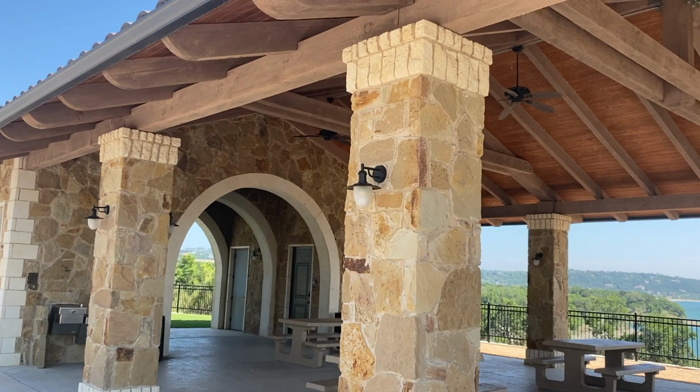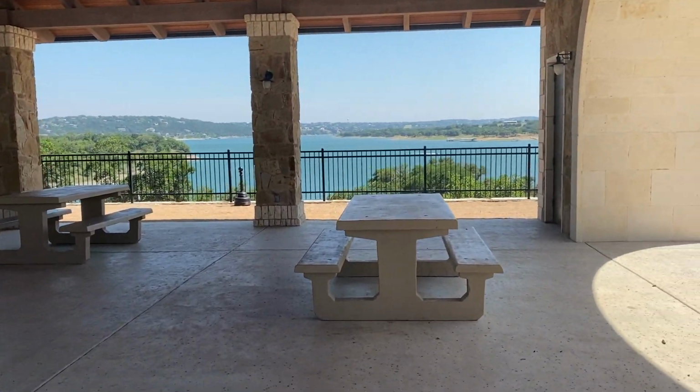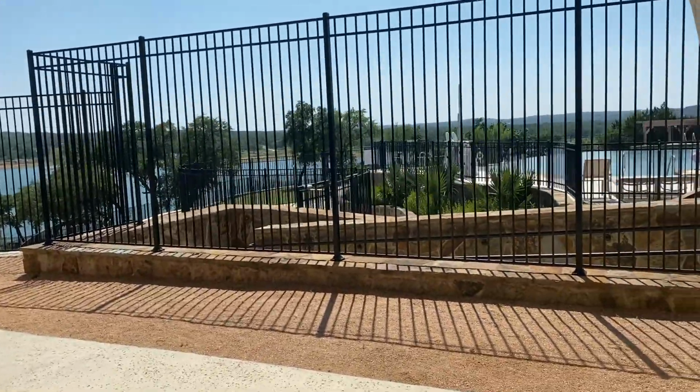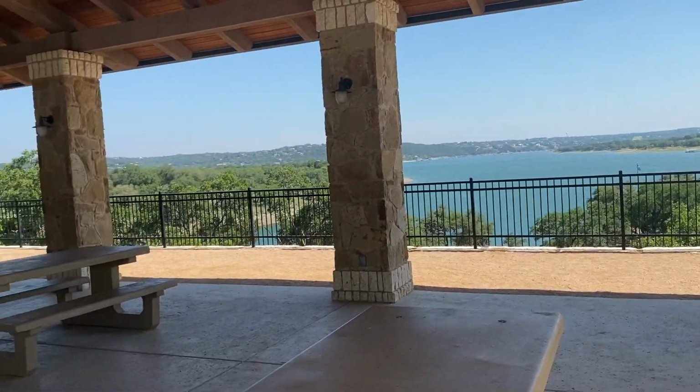Here's the Grand Pavilion for meetings and birthdays and family reunions, all sorts of things. It's located very close to the swimming pool. It has amazing views and amazing breezes.